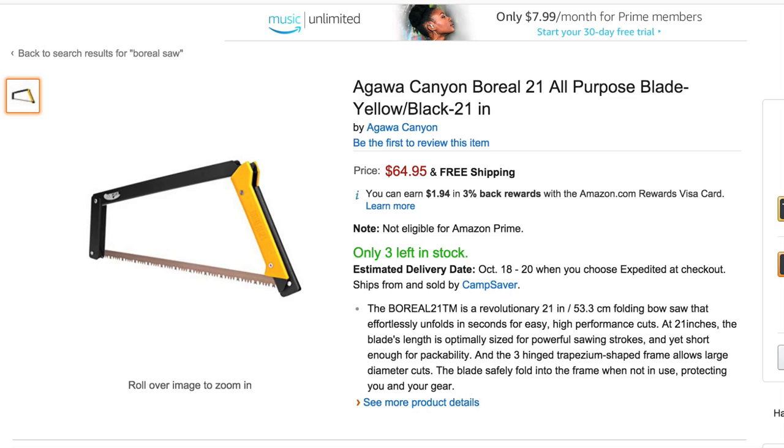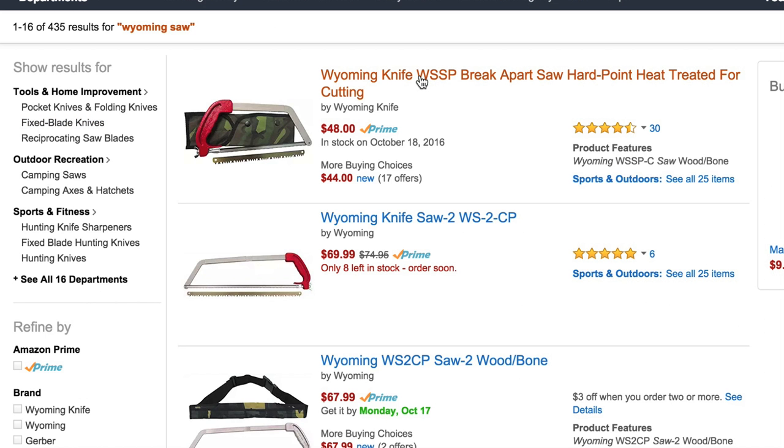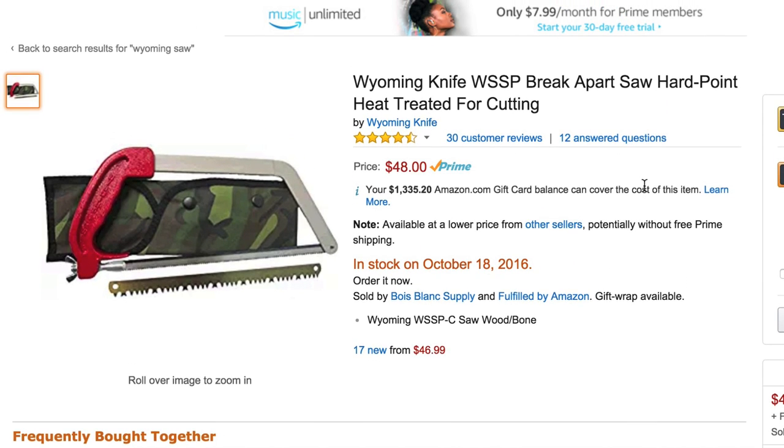Last year in Wyoming, I reviewed the Wyoming saw. I'll try to find some footage and roll it in somewhere along the way. It's a great saw. It's not as light as the Sawvivor. And I also have reviewed the Silky saws.